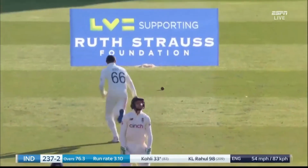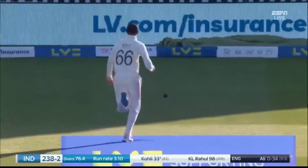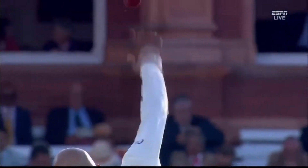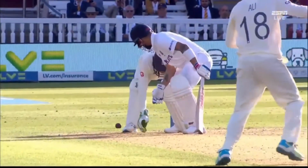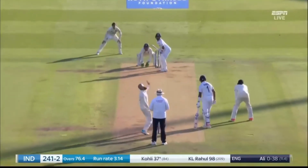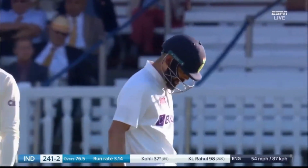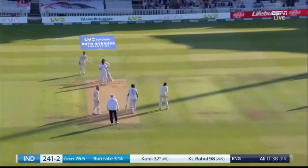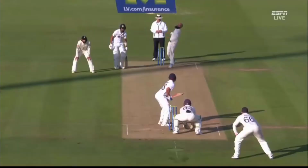Oh. Inside edge, underneath Jos Buttler. We'll try and stop it going for four. Good again for Moeen Ali. Not looking comfortable. Wow. Off Buttler's pad, even though it was an odd noise. Oh, Mo! Still. Help. 241 for two.